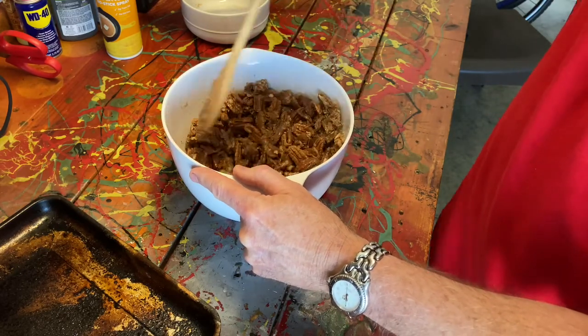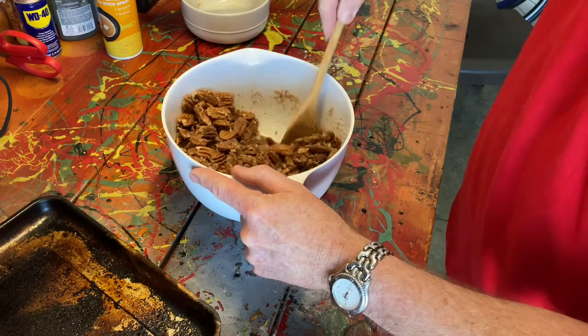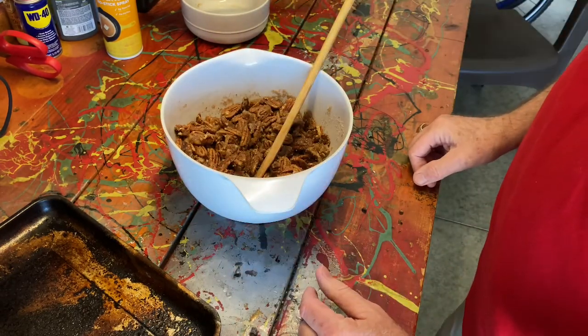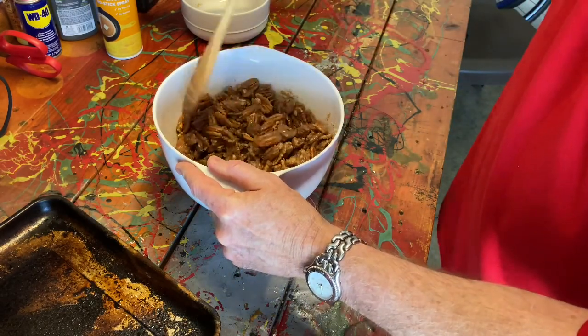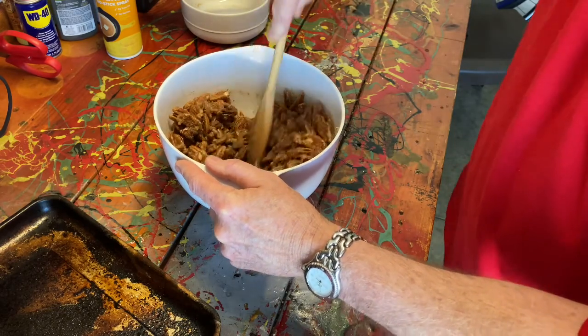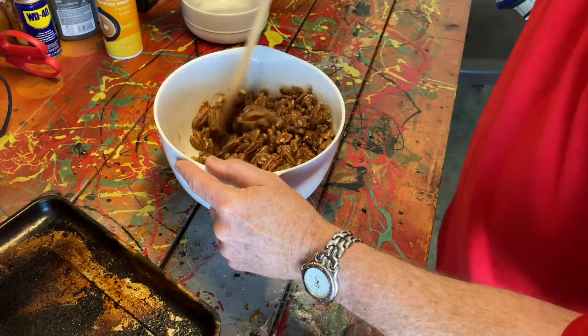So just keep mixing and mixing, and take your time. This is fun. I've got a bad elbow, so I'm gonna rest for a few seconds. Well, it really is screwed up. We're just gonna keep this mixing, and it's not gonna be real wet. You don't want it real wet. You just want it thoroughly blended. So we're gonna take a break here.